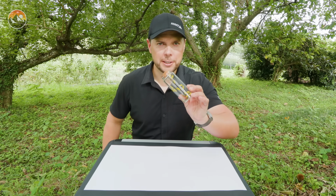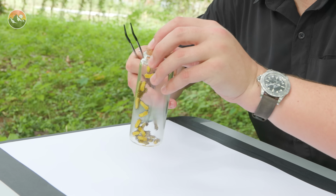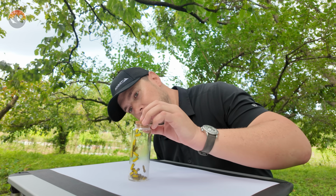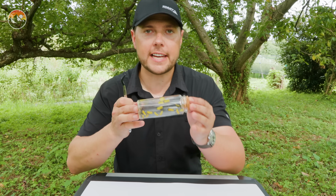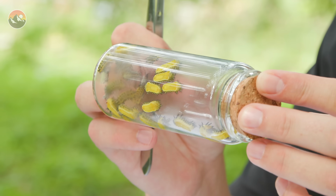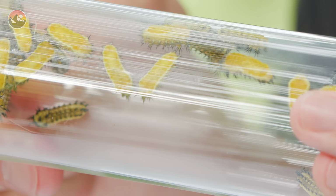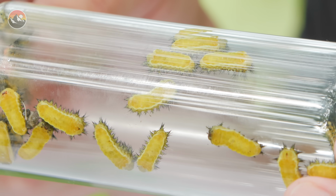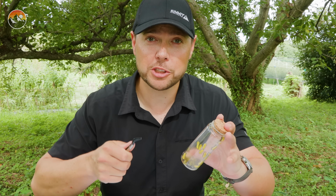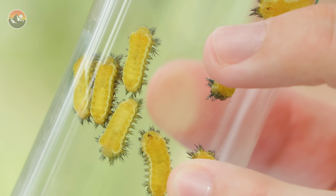Whew. Here we go. There is a jar full of Denki Mushi caterpillars. It's a pretty good size one. Now they can get quite a bit larger than this, probably 2 times, maybe 3 times the size. But these caterpillars here are certainly large enough to get a full dose of that toxin and to rate this caterpillar sting on the Brave Wilderness Bite Sting Index.